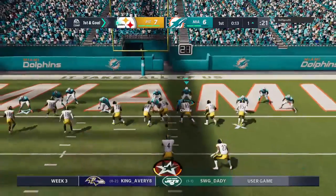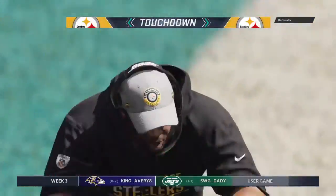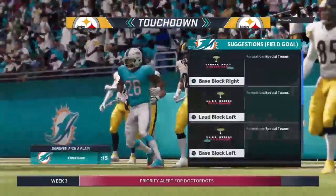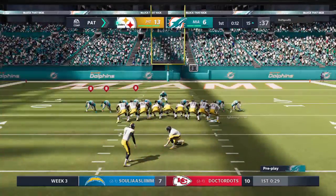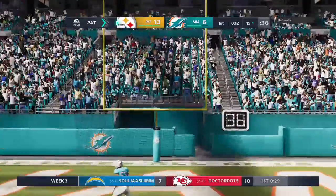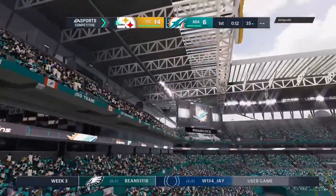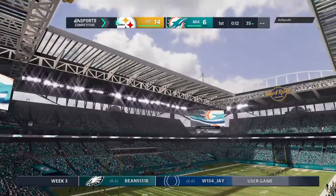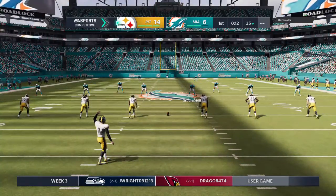It's first and goal. It's Coleman here. And he's into the end zone. Touchdown, Steelers. Touchdown, Kevin Coleman with touchdown number 7 on the year. And the Steelers are going to add on to their lead. And this one through the uprights and good. Steelers 14, Dolphins 6. Chris Boswell to kick off for Pittsburgh.